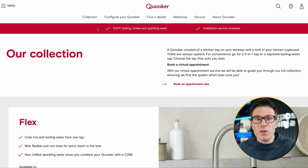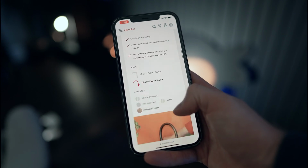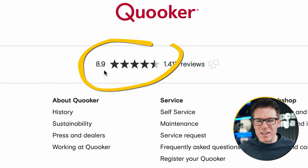They could add number of units sold in this benefits bar. They could add some pictures of influencers or famous people who have Cooker taps using them on this page. Landing on this page, you would have no idea that this business is the market leader by a long way. Now, to be fair to them, they do have some review stars, but it's 8.9 reviews out of 5, and it's buried right at the bottom of the page where fewer than 2% of people will ever click.